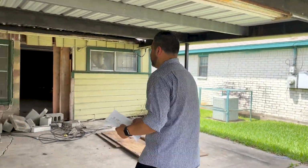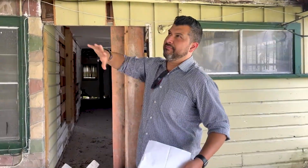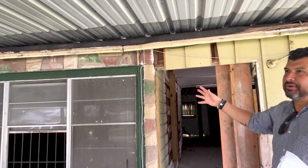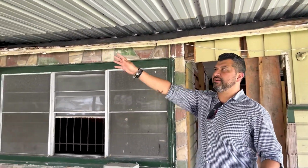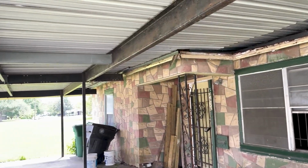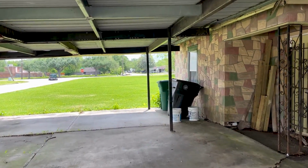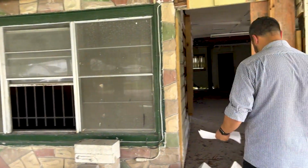Pro tip: in these neighborhoods, a lot of people say that they like the porch. Unfortunately, I don't like these, but people do. So what we were thinking on this one is we're probably going to get rid of half of it, so that when you're walking into the house, you actually see a little bit of the house. Because if you back up over there, you pretty much don't see any of the house. You're only seeing the carport.